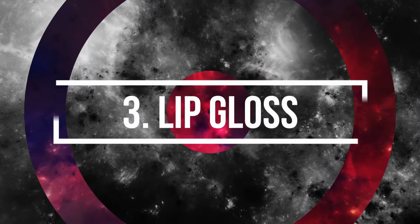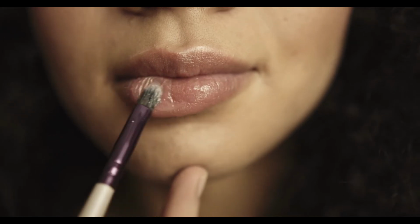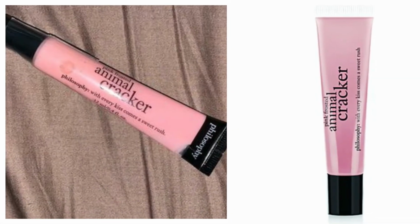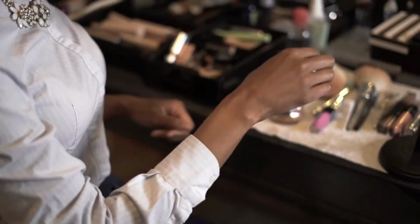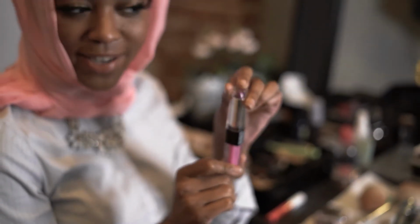Number 3. Lip gloss. On the off chance that you thought lip shine or lip gloss was only a nuisance when getting your hair stuck to it on a blustery day, you haven't heard anything yet. Sephora's fave brand, Philosophy, has lip shine products that are drool-worthy in how great they smell, with aromas like pink frosted animal cracker, peppermint stick, and señorita margarita. All things considered, it shouldn't be surprising that these scrumptious flavors have a lot of aroma to them. But they are both drying and irritating, and that's just the beginning.